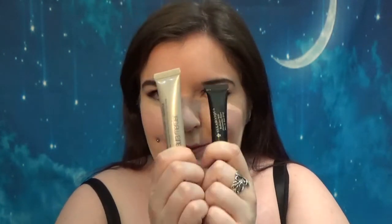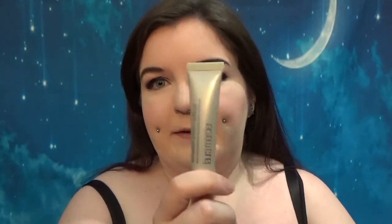So first off, I've only got samples, which is why these are so dinky, but prices and sizes for the full one. So Laura Mercier full size, which does come in a squeezy tube, is £30 for 50 millilitres. The Illamasqua full size, which comes in a jar, is actually £34 for 30 millilitres. So straight off, out of the two, with the Laura Mercier you're getting more product for your money.